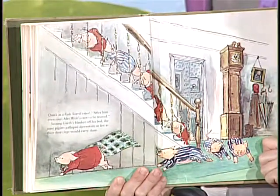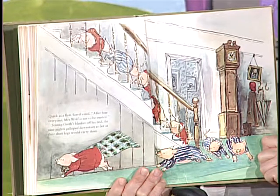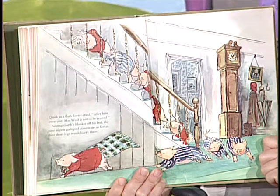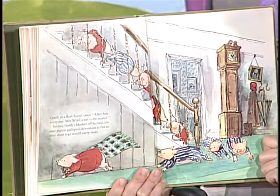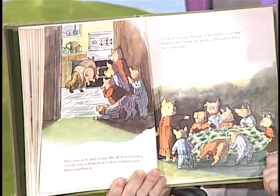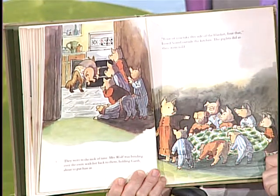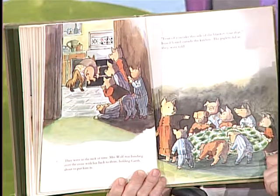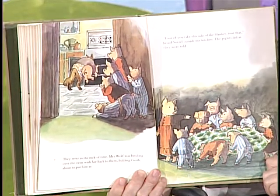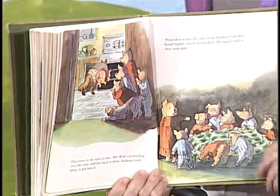Quick as a flash, Sorrel cried, "After him, everyone! Mrs. Wolf is not to be trusted!" Seizing Garth's blanket off his bed, the nine piglets galloped downstairs as fast as their short legs would carry them. They were in the nick of time. Mrs. Wolf was bending over the oven with her back to them, holding Garth about to put him in. "Four of you, take this side of the blanket, for that," hissed Sorrel outside the kitchen. The piglets did as they were told.